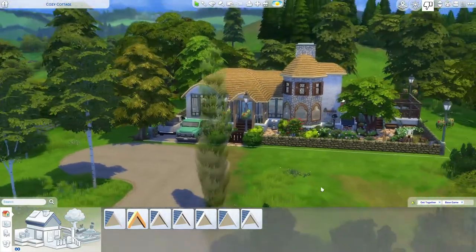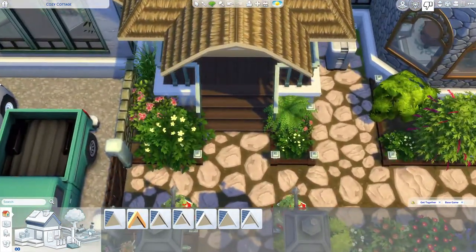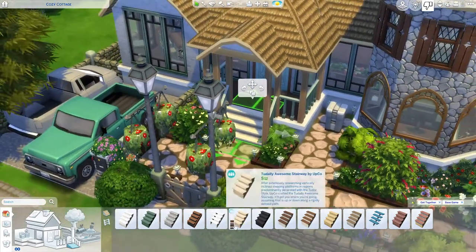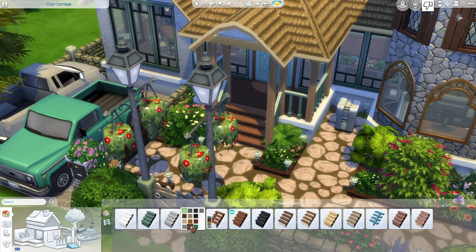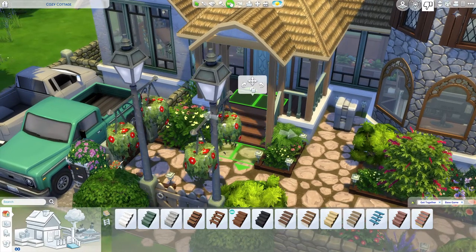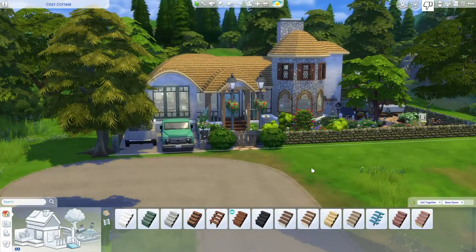Let's see. Oh. There's that. I'll grab some stairs. Oh, those don't match. Do these match? Nope. Are any of these gonna match? Probably not. Probably not. That's fine. I don't know. What do you think?